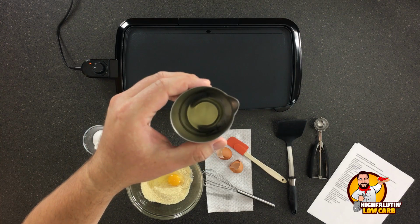If in an instance like this, unless it says butter, which the next time I make this, if I do make it again, I'd probably add melted butter, but we're following the recipe. I would probably use melted coconut oil or light olive oil. Extra virgin olive oil is a little too pungent in flavor for baked goods like this, but light olive oil is what I make my mayonnaise out of.